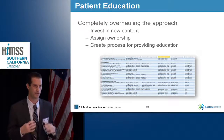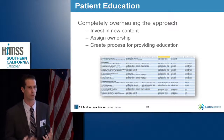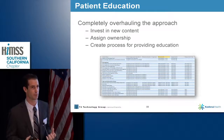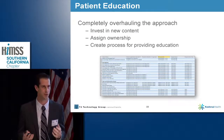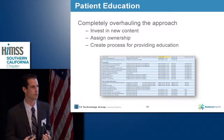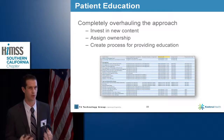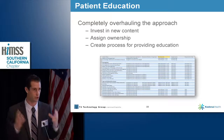So we are getting the vetted content that we wanted from the specialists and everyone that was supposed to own this content from the beginning. And that was an ownership that was never really assigned at this hospital. And so that was the next step. When we brought these people in and they vetted the content, we then told them, okay, moving forward, this is your guys' baby.